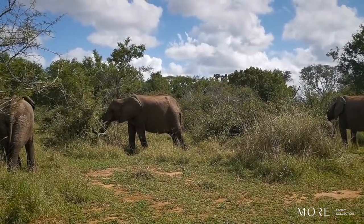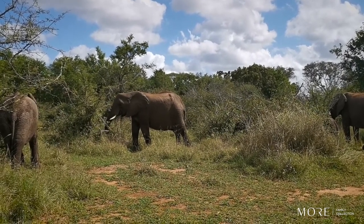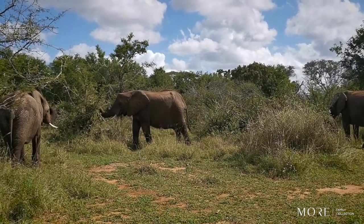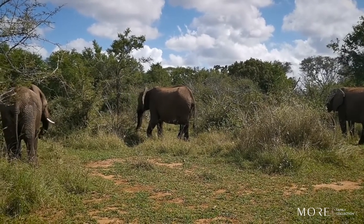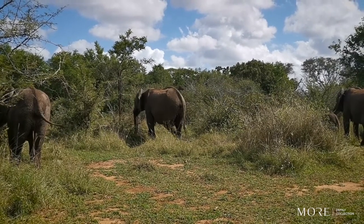Pretty nice herd of elephants that just came out of the Sabi River. You can see their legs are still wet. The river is not that deep. See that cow, her stomach's not even wet. But if you look at some of the calves, which are hiding just behind there in the bush, they're completely wet. They probably went underwater.